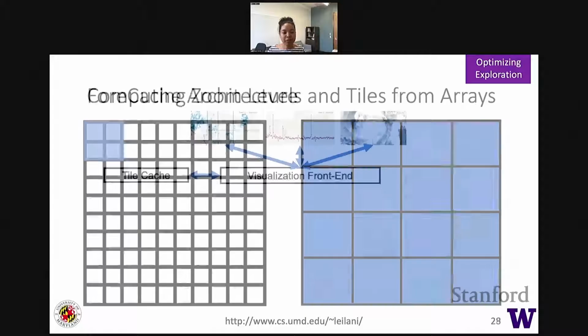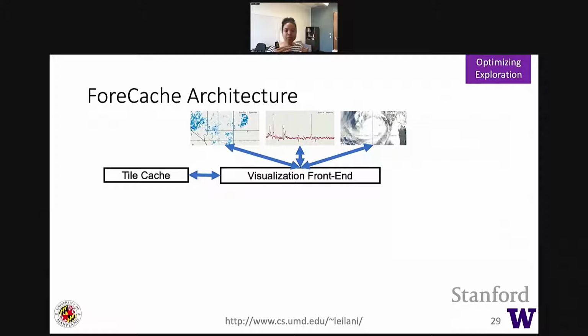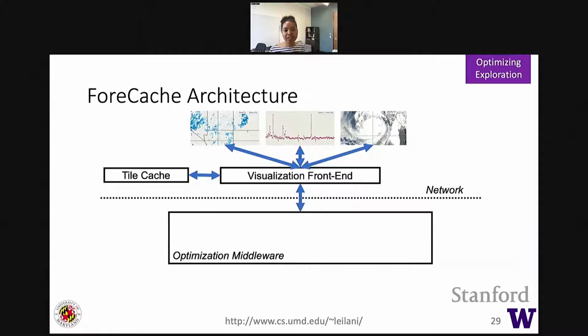So now let me talk a little bit about the forecast architecture. It has three components. The first is a visualization front end, which is responsible for managing the visualizations that people can actually interact with. Then there's a server-side optimization middleware layer, which has two components. The first is a prediction framework, which takes interaction data from the front end and uses that to make predictions about where the user will explore next in the dataset.